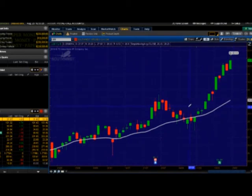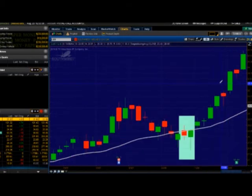Okay, so right in here, if you can see it, we have an engulfing pattern. Let me zoom in a little more for you, just so you can see a bit better. Hopefully that helps. So remember, the wicks do not matter here. It's just the bodies. And in this case, the body of the green candle completely engulfs the body of the red candle.